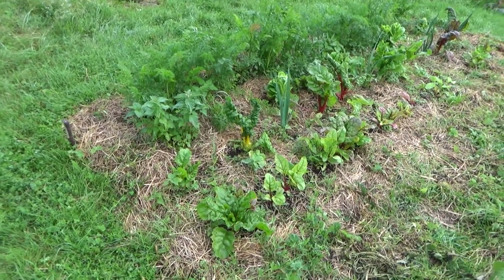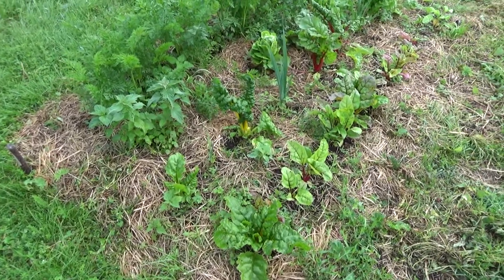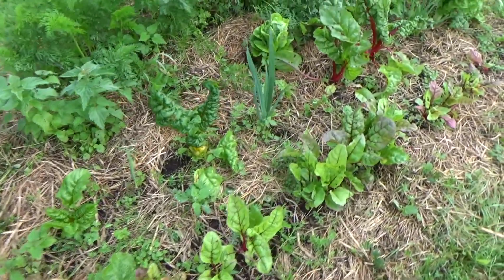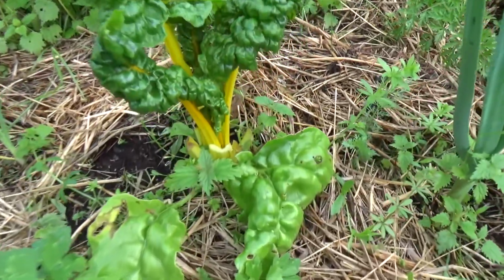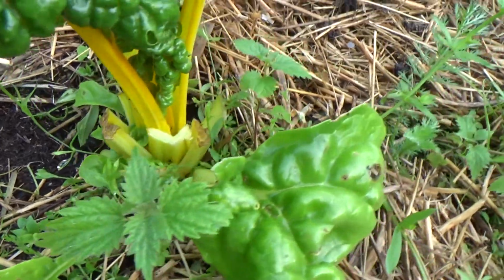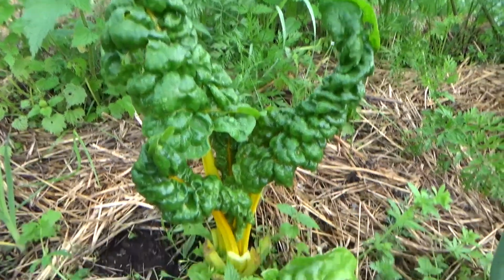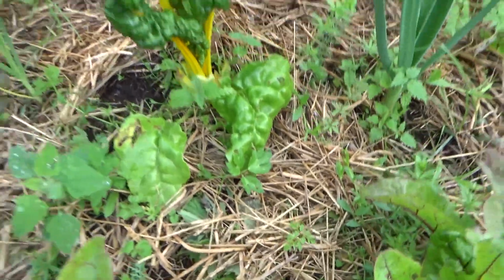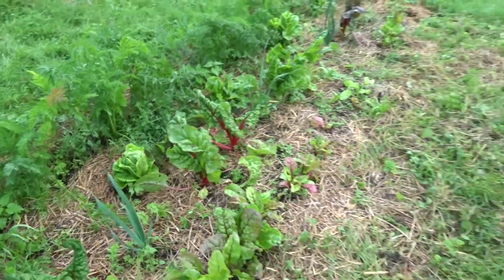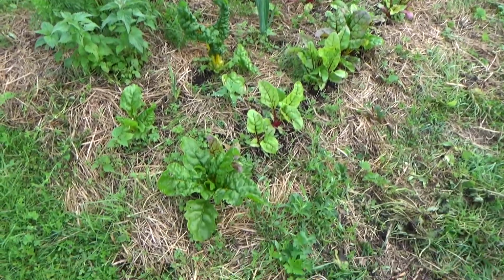And in this bed we've got a lot of Swiss chard, because I really like Swiss chard. I harvested a bunch last night. You can see on this first or second plant here, I've been harvesting it quite a bit for a few weeks already. And it just keeps growing and growing. It's crazy. It seems like every time I harvest it, in 2 days it's bigger than it was before. So I'd like to try and keep some of that in the freezer too.